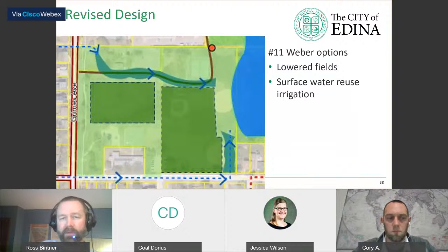And here, similar to those other 2 stories, we only included this in the biggest option, just because the value just wasn't as high. And we started to get into some trade-offs on the fields, that it's just a lot of money for a very infrequent storm event. And it was competing with the next door Weber Park or Weber Pond options that were providing a lot more benefit.